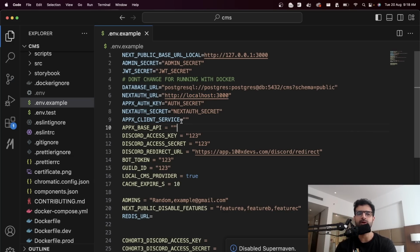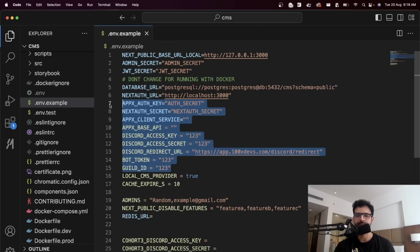Again, I will have to take a small pause. Let me fix my .env file. If you are setting this up locally, you don't have to change much here. The things that you have to change include maybe keeping this as true. That is fine. Don't worry about any of these. Make sure this is localhost:3000.